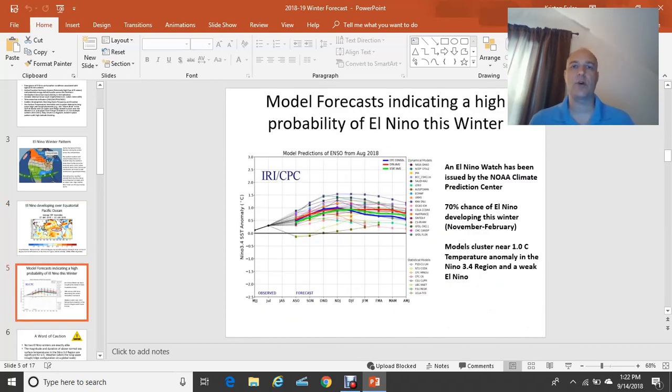Now, these are the model forecasts from the Climate Prediction Center, which is a branch of NOAA, that show what the models are indicating for the development of El Nino as we move on into the fall and this winter. All right, so all these colored lines represent different forecast or climate models. The dark line in the center there is 0.0. That is your normal sea surface temperatures across the eastern and central equatorial Pacific, okay?